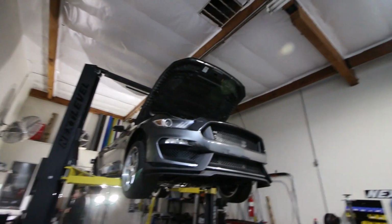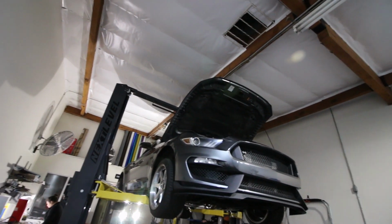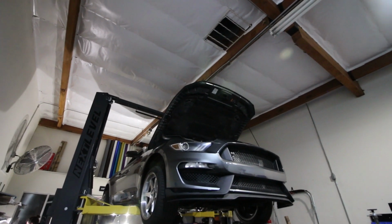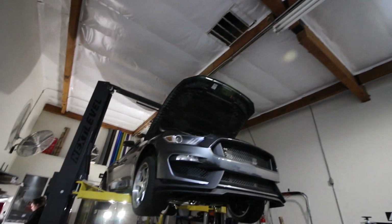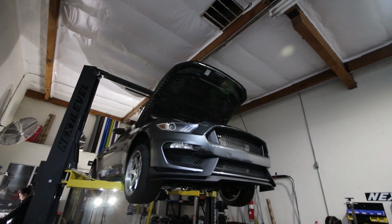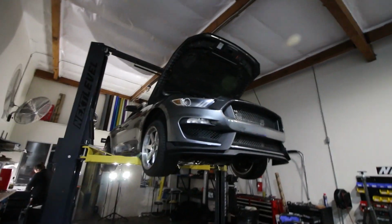Alright guys, so it's all done. The headers are installed. All the O2 sensors are strapped down. Nothing's loose. Just the last thing we got to do is go ahead and connect the battery terminal and the two 15mm nuts on the motor mounts, and everything is done. Let's go ahead and put the car down, get that done up there, and see how this thing sounds.